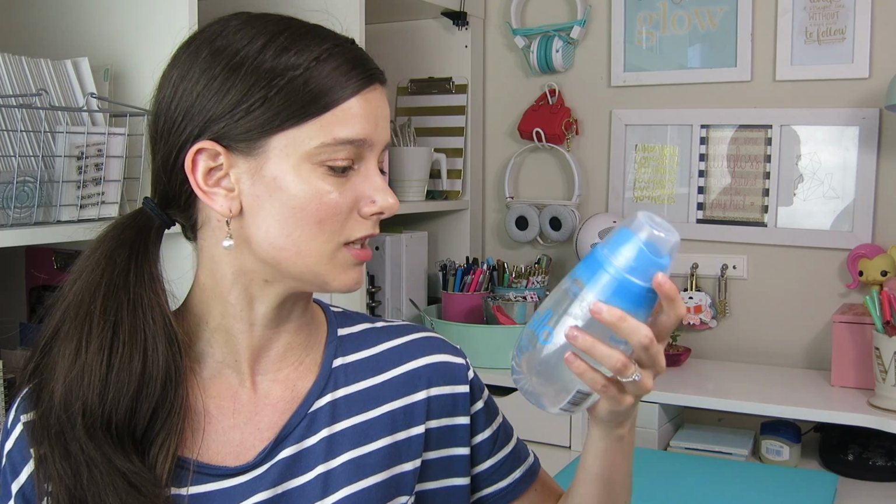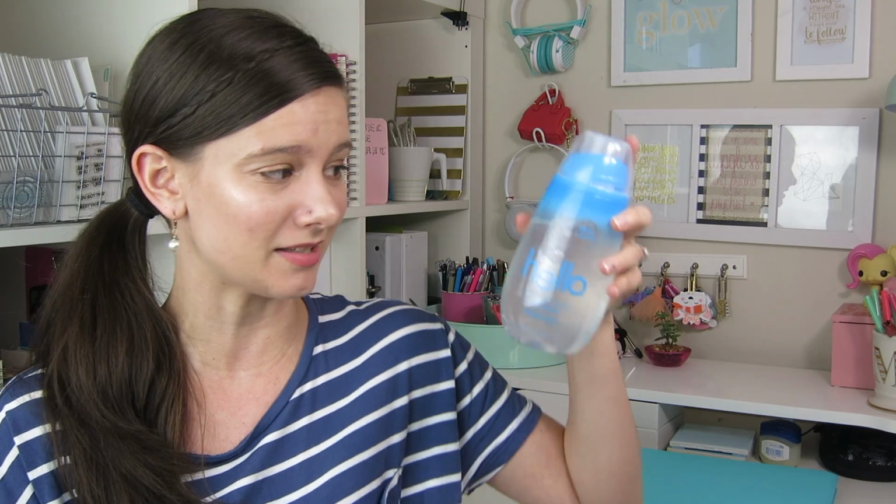And so we each used it maybe 2 or 3 times just to try and get used to it, but we just couldn't. I mean, it's pretty much full still. We will not be repurchasing this. We really didn't like it.